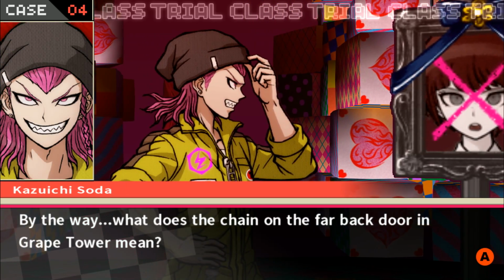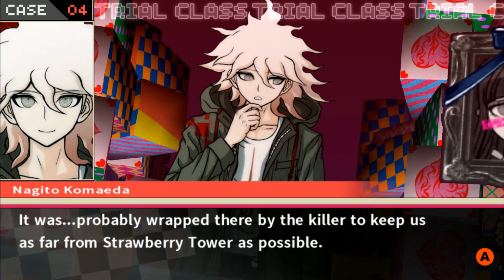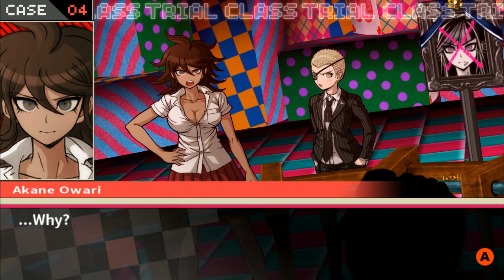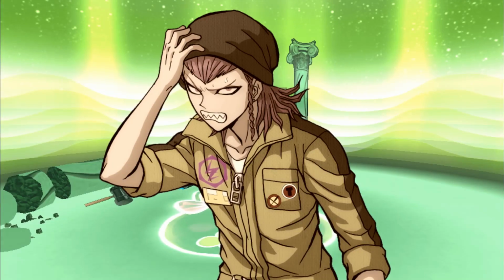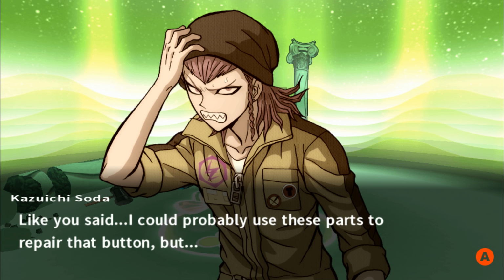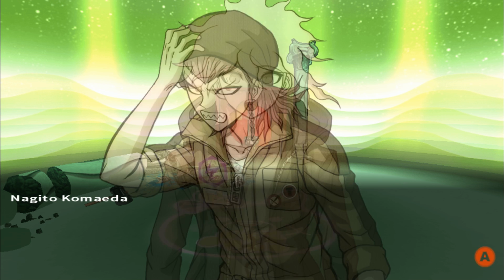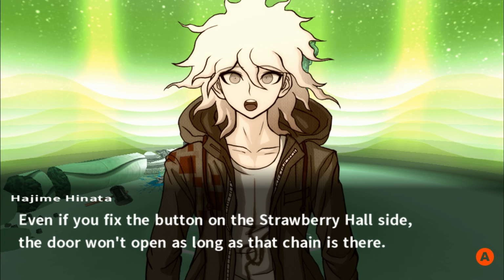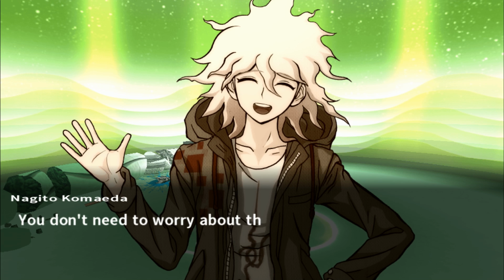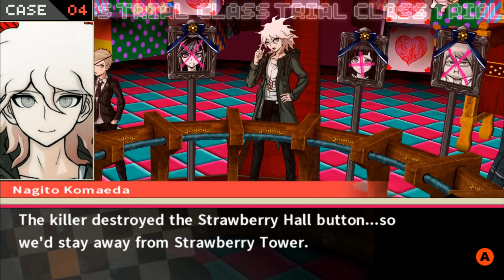By the way, what does the chain on the far back door in Grape Tower mean? It was probably wrapped there by the killer to keep us as far from Strawberry Tower as possible. Why? Because of that chain. You guys thought you couldn't enter there, right? The killer destroyed the Strawberry Hall button, so we'd stay away from Strawberry Tower.